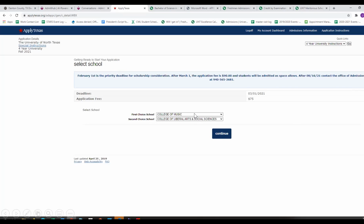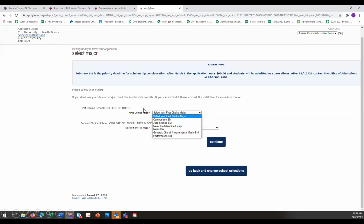So College of Music, of course, has the College of Music degrees for UNT. College of Liberal Arts and Social Sciences hosts our history program. So when you continue from there, you're then able to select your first choice major within your first college and your second choice major within your second choice college. You would select your major within music, and then you'd be able to choose one also as the history degree for liberal arts and sciences.